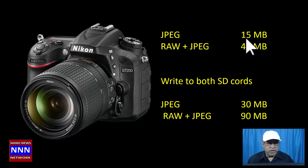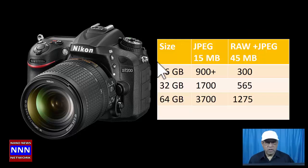So if you're shooting simply JPEGs, then it's going to have to store 30 megabytes for each image. Let's keep that in mind. But if you're shooting RAW and JPEG, it has to store 90 megabytes of information to the card per each picture. That's where the speed at which the SD card can write comes into play.